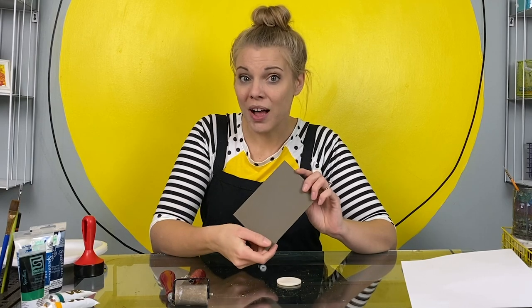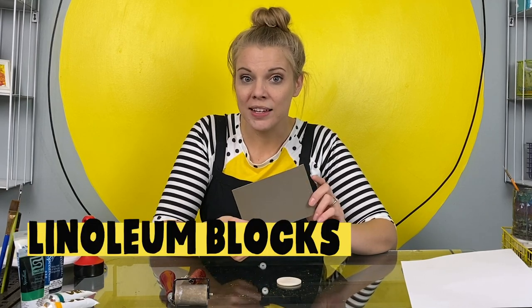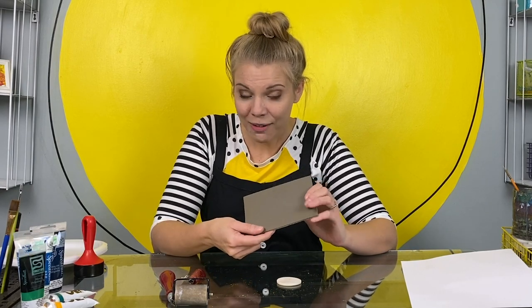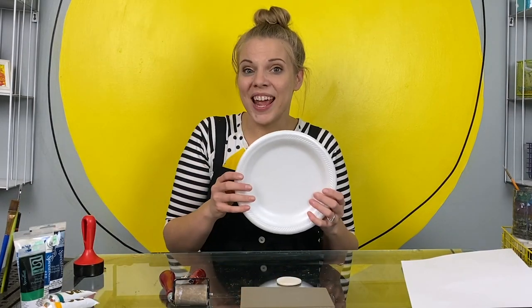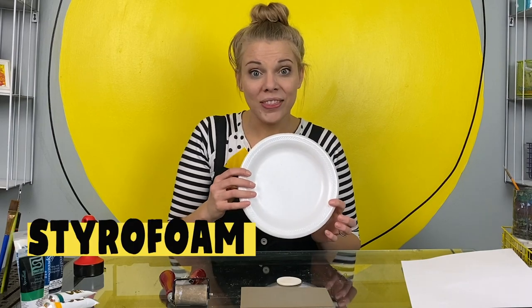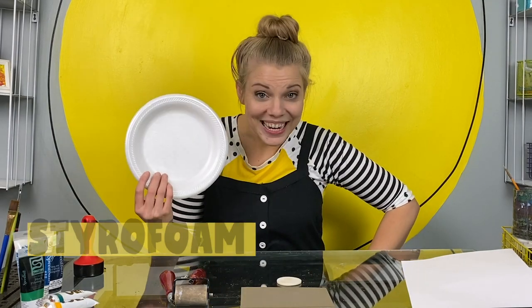You can make prints out of lots of different materials like wood or linoleum. These are linoleum blocks, and I like to carve into them because they're nice and soft. You can also, and this is what we're gonna do together today, carve into styrofoam. That's right, this is a styrofoam plate.